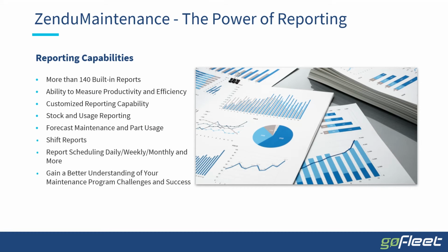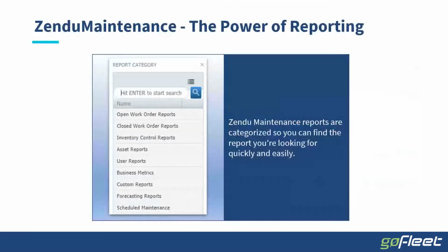All these reports can be scheduled daily, weekly, monthly, bi-monthly, or on customized schedules. And putting this all together, it allows us to gain a better understanding of your maintenance program challenges and successes. Because nothing is perfect, we all can work towards improvement. So let's take a look at the reporting now.